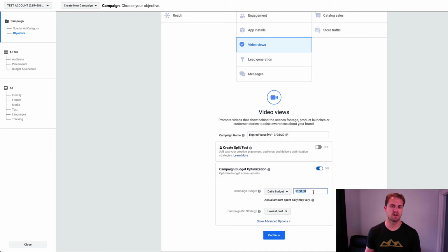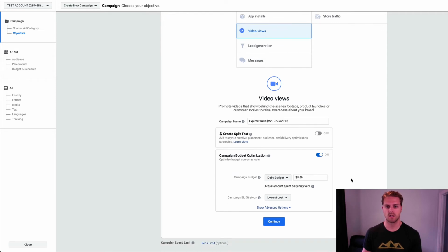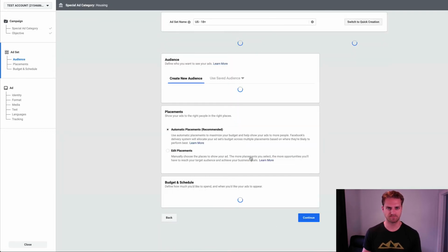And this can be for relatively cheap. It depends on how much data you buy and how many people the custom audience populates to, but you can do this for very, very inexpensive. I would probably start around $5 to $15. If you have a super small list, like 1,000 people, you can even do this for $1 a day, right? So we're going to click on continue here.